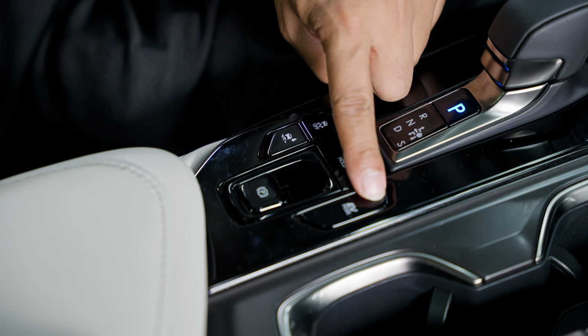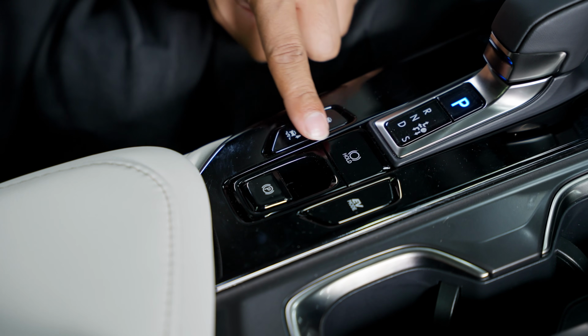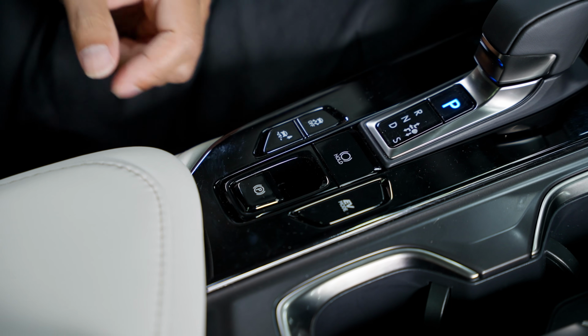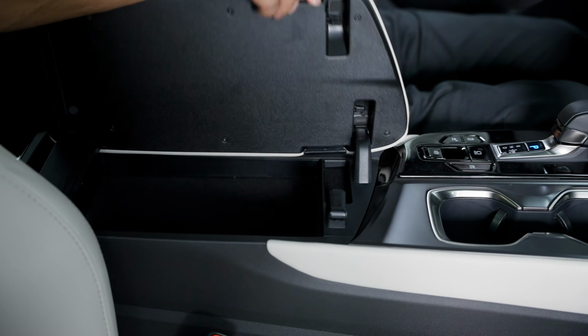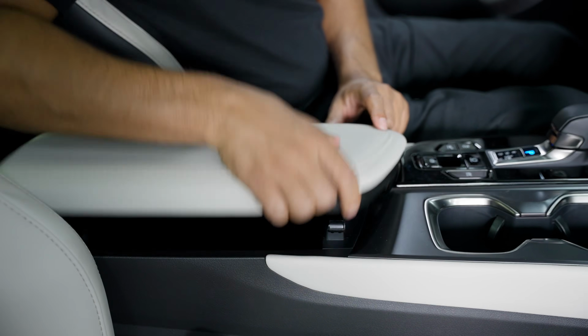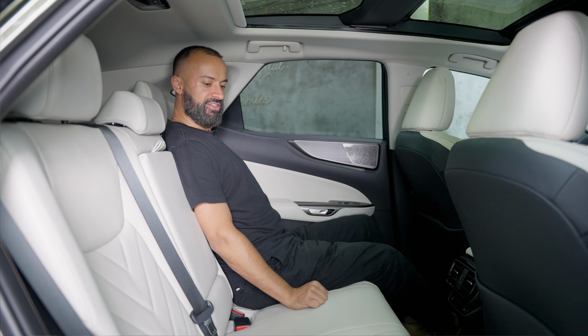Then you have the EV button, stability program, another button for hill descent, automatic brake hold, and of course, electromechanical parking brake. 2 big cup holders, and then I talked about this center console that you can open either way.